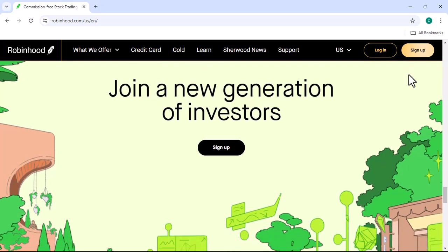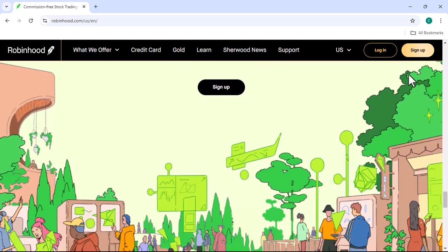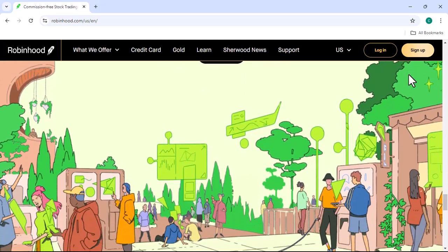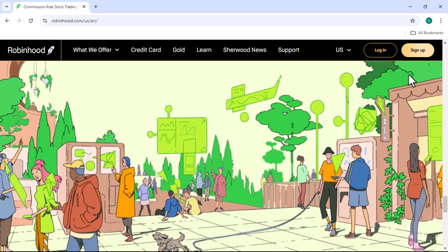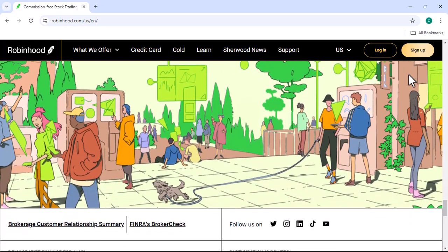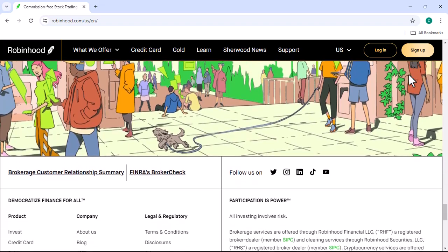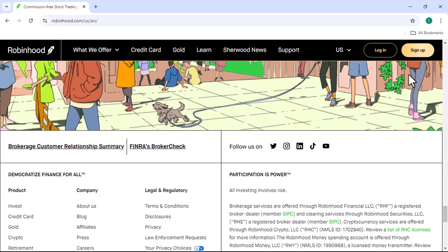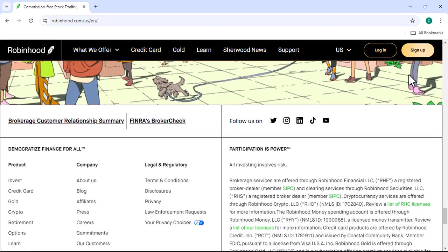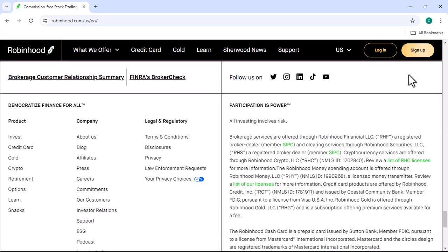And then there's cryptocurrency. Robinhood was one of the first mainstream platforms to offer crypto trading, making it easy to buy and sell digital currencies like Bitcoin, Ethereum, Dogecoin, and others. This has been a major draw for younger investors who are interested in the crypto space. However, it's important to remember that crypto is highly volatile, and prices can fluctuate wildly.